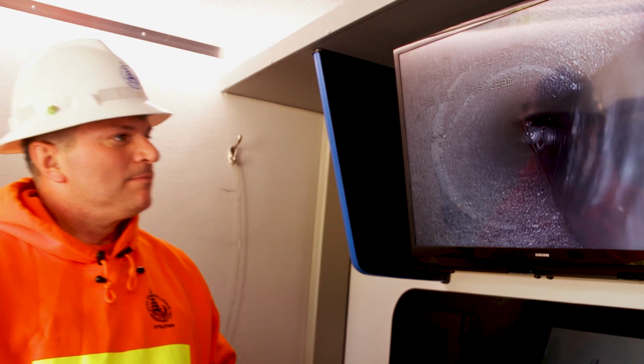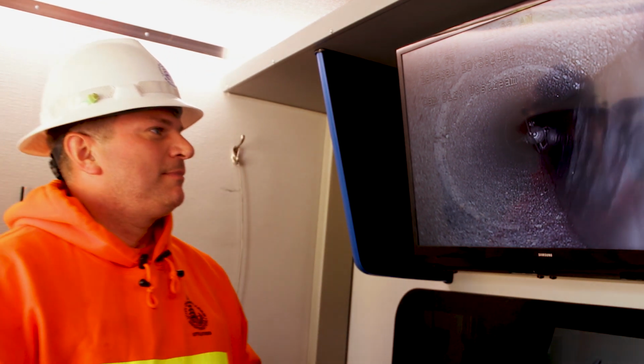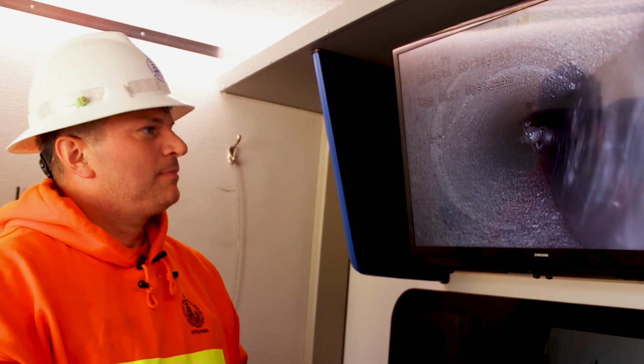And that information helps us prioritize what repairs need to be made and when. It could be a replacement of that section of pipe, or it could be relining the pipe with a liner that extends the life of the existing pipe.